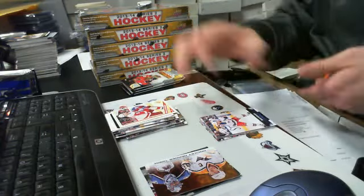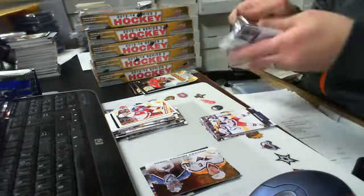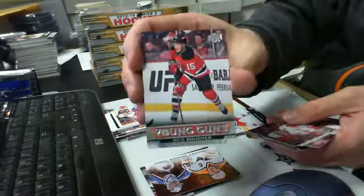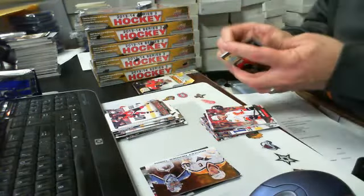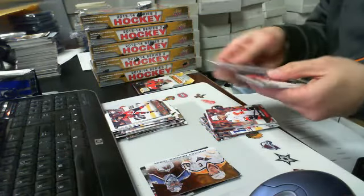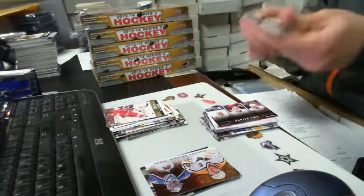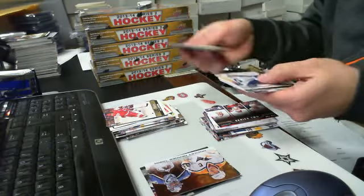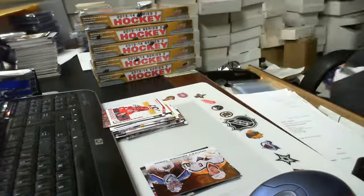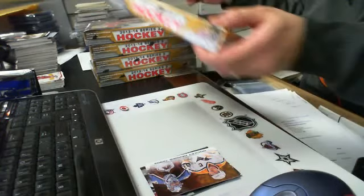Now Daniel Alfredsson, O-Pee-Chee. A Reid Boucher Young Gun for the Devils. A Daniel Alfredsson canvas for the Red Wings. And last pack for box 7 is Elias Lindholm, O-Pee-Chee rookie for the Hurricanes. Sorry, that was the 7th box. Here's the 8th box.